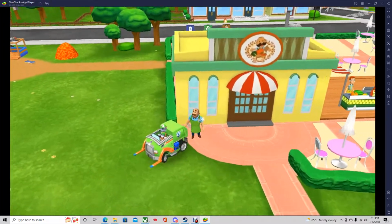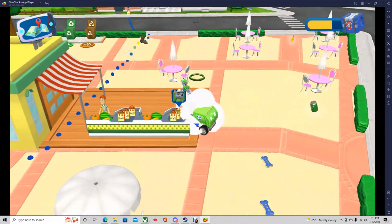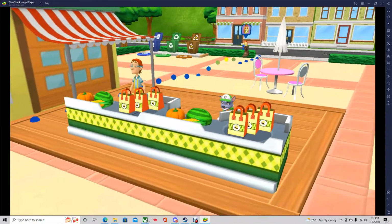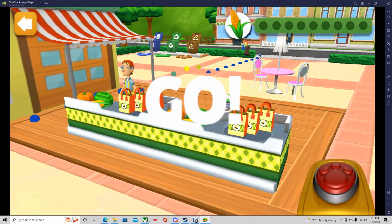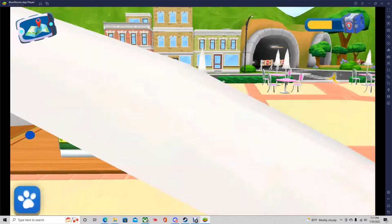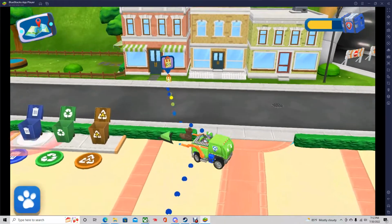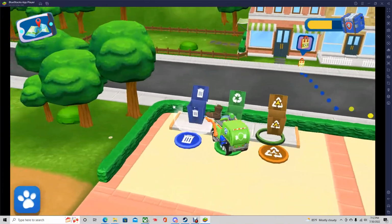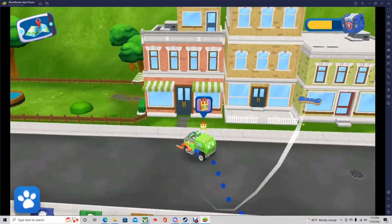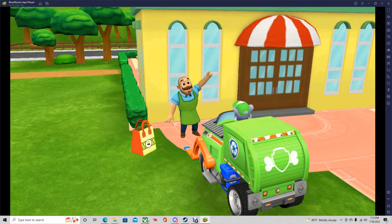Mr. Porter is looking for help. Mr. Porter's food box fell from this truck. It must be around here somewhere. Hey, there's the food box. Three, two, one, go! Tap the button quickly to fill up the grocery bags. The first one to fill up all their bags wins. Get close to finish your mission. This looks like it goes in the garbage. Let's get it back to Mr. Porter. The restaurant can reopen now. Great work, pup!